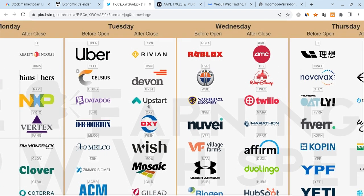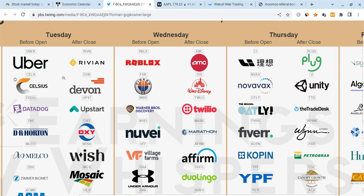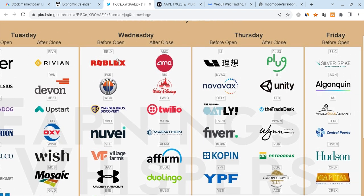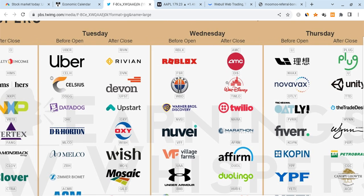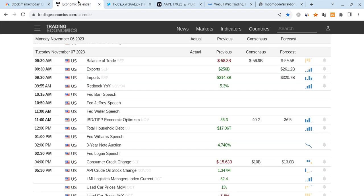So for earnings, don't forget we have Uber for tomorrow before the market opens. Then we have Rivian after the market closes. This could affect other EVs. For Wednesday, we have Roblox before open. Then we have AMC and Disney. That's going to be very important for retail after the market closes. Disney is going to be very important as well. And then we just have some minor ones for Thursday and Friday. Nothing too crazy on the earnings side, as the majority of the tech stocks are basically out, except for like NVDA.